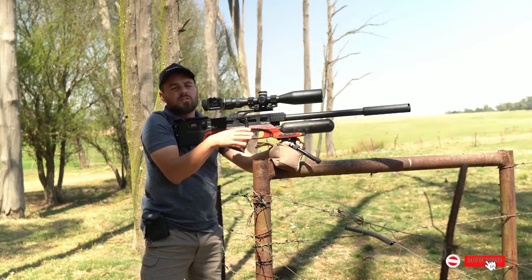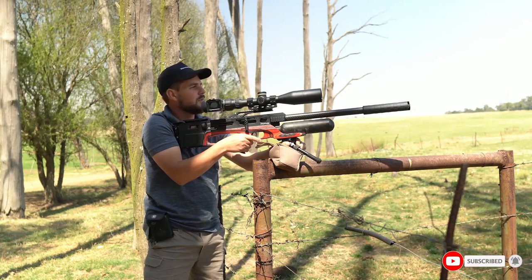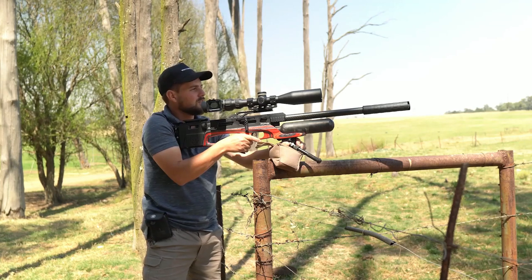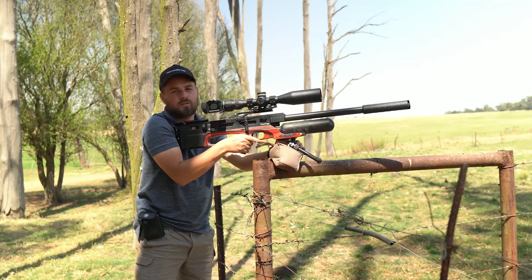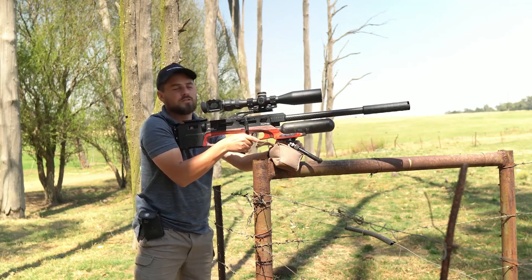That was around 50-ish meters. See, the wind picked up a little bit and pushed the pellet towards the heart and lungs. It's not the headshot I was looking to go for, but it is one of those things. Luckily I took it down and it expired in a few seconds.